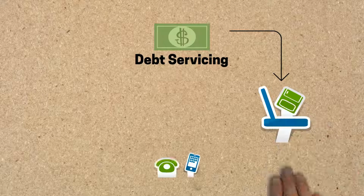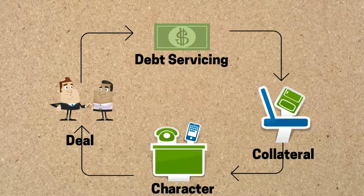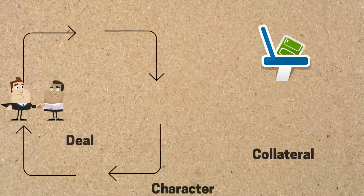A bank looks for 3 items when lending money to a business: debt servicing, collateral, and character. If John has all 3, he's got a deal.